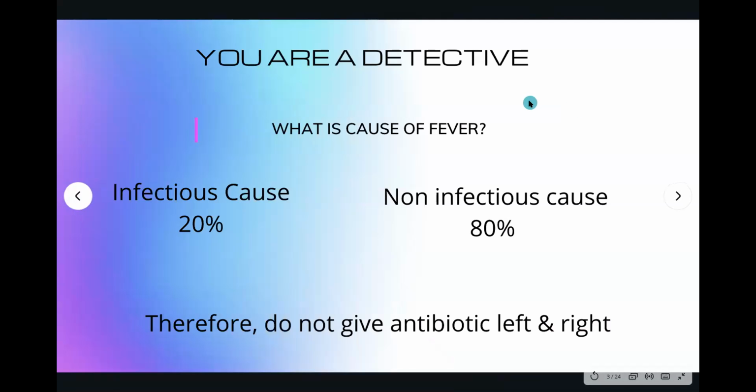Okay. So whenever you have a patient who develops fever, you're like a detective. And I know it's scary. I don't like it, no? So you're a detective because you have to know what is the cause of the fever. You have to dig around. So in 20% of cases, it is infectious. And in 80%, it's not infectious. So the causes of fever that are not infectious are actually more common. Therefore, if you have a patient who is febrile, do not automatically give an antibiotic left and right. You have to investigate because maybe it's not an infectious cause.